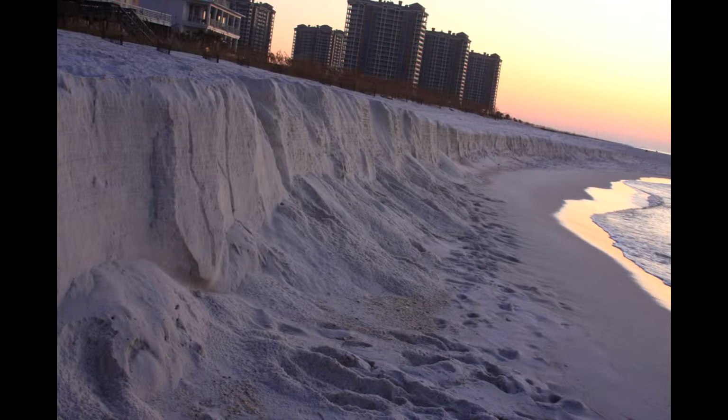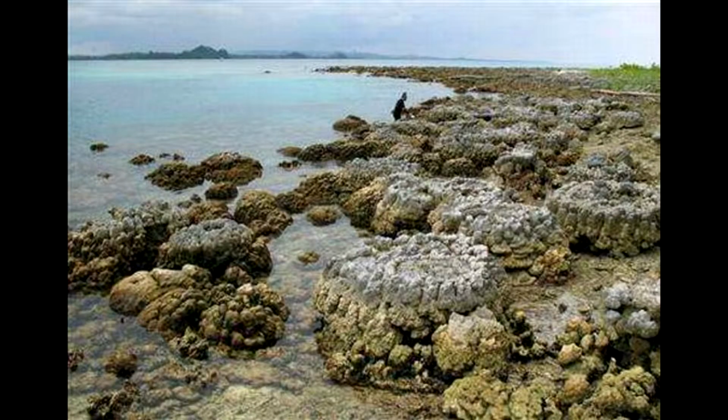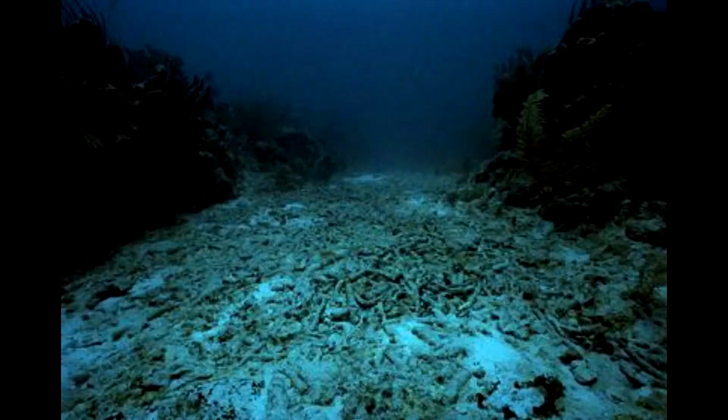The mining leads to erosion and the flooding of beaches, and it can ruin the habitats of marine and coastal life, like coral especially, because when it's mined on the coast, on beaches, it increases the turbidity of the water. So if there's coral nearby, the coral has a hard time growing because the water has sand all in it instead of on the bottom like it should be.